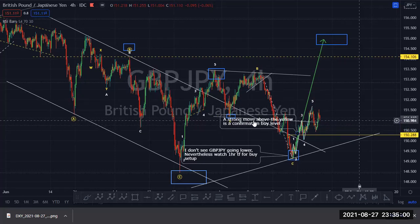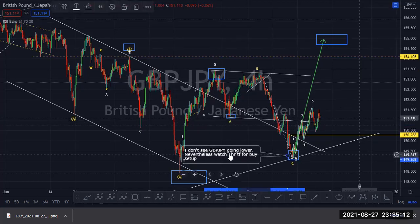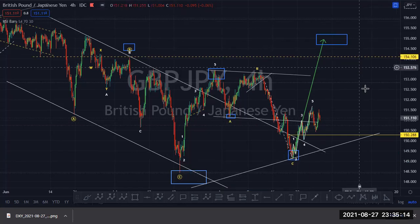I said a strong move above the yellow line is a confirmation for buy. So we have a strong move above the yellow line. So let me now cancel this. It has served its purpose. Let me remove it now. So now, what do we expect here?